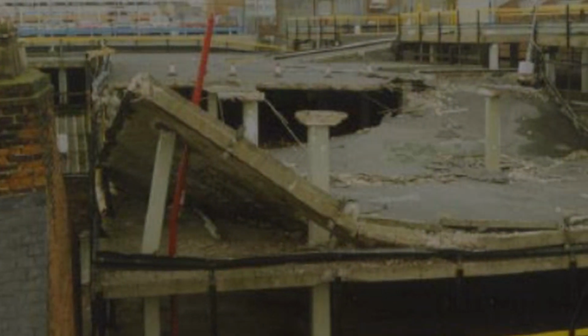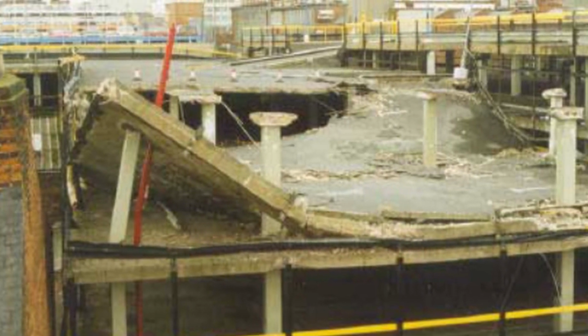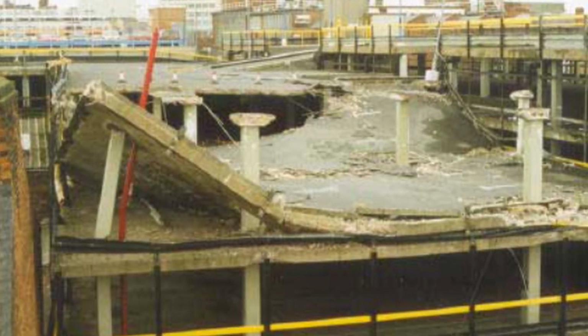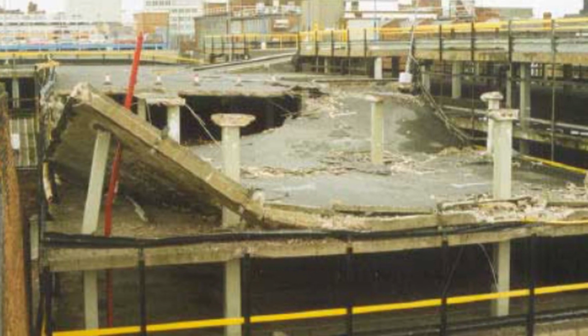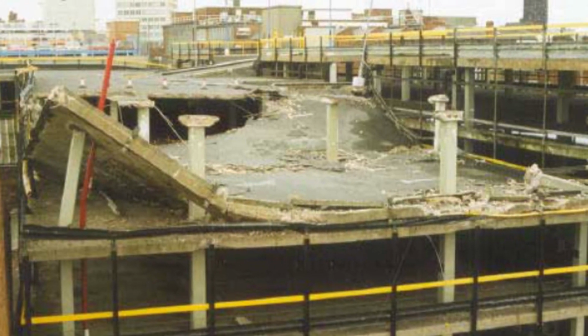The year is 1997. A car park in Wolverhampton's town centre had just partly collapsed. Engineers rushed to the scene to investigate. It looks like the top slab's own weight caused it to puncture and slide down the supporting columns. How did it happen? Who is to blame? Let's find out.